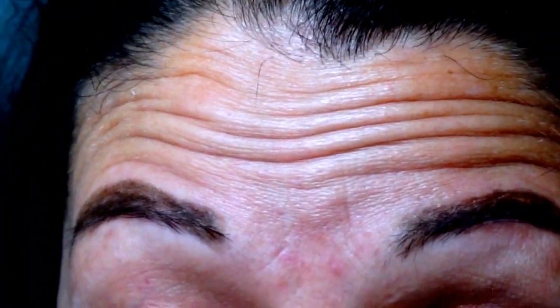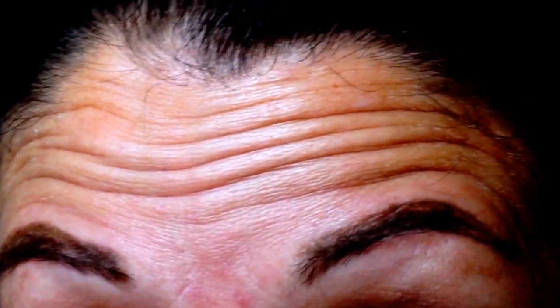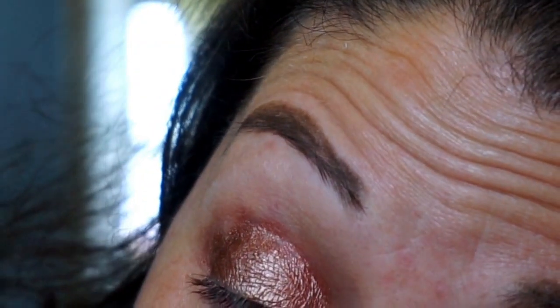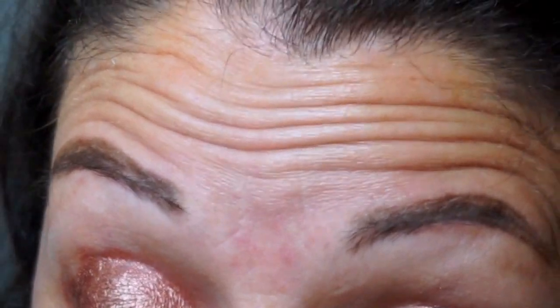But yeah, so this is not bad at all. I really like this. I'm trying to think of what it reminds me of. It's nowhere near as creamy as ColourPop, but it's similar. It really is. It's similar.